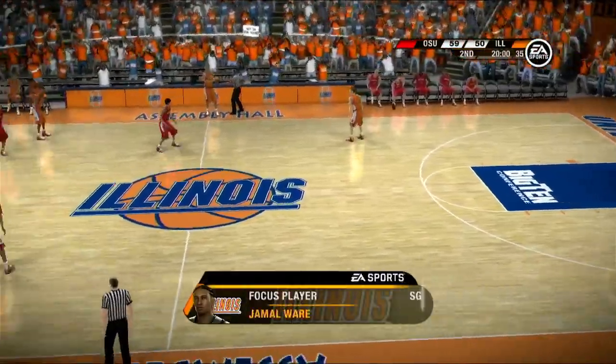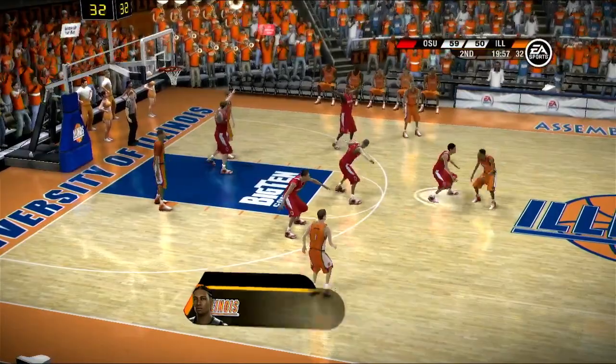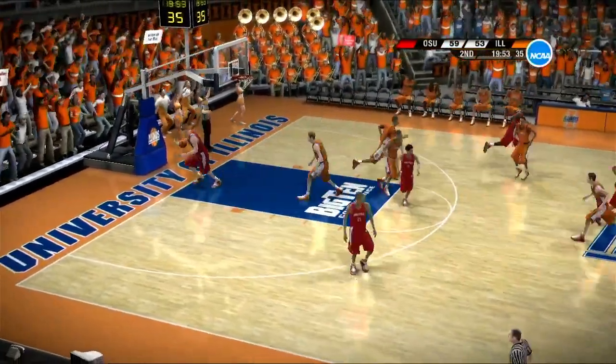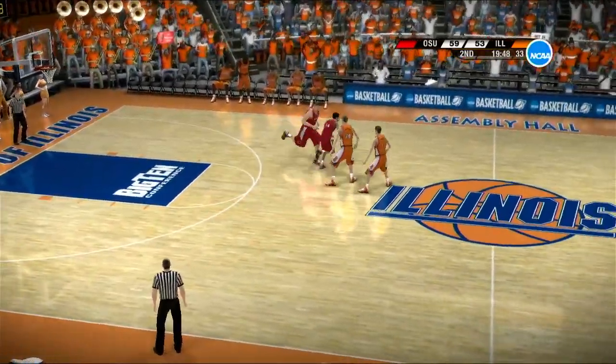Dick, as a coach, heading into the second half, focus player update, and you know what it takes. What is it going to take for this young man? I think you're going to set some screens for him, a little double screens. He's a great shooter, but he's not getting the opportunity. I think his teammates have to screen for him.